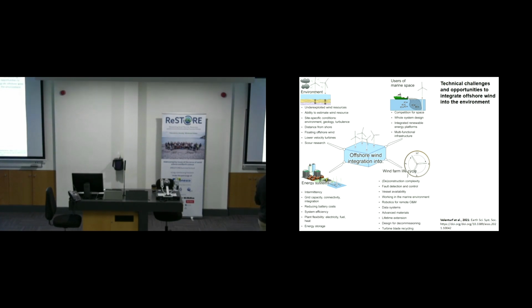And then finally, what do we do at the end of the project? A lot of these wind farms have 20 to 30 year lifespans. So what happens at the end? How do we decommission these? What do we do with all the materials that are left over, in terms of the turbine blades and all the rare earths that we heard about yesterday that go into some of these things? So these are some of the things that we consider and some of the technical challenges that are out there at the moment.